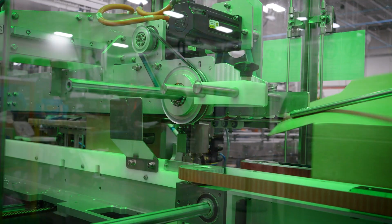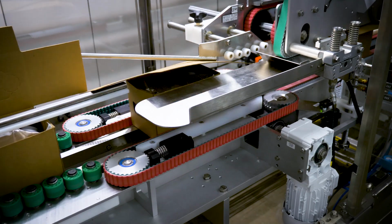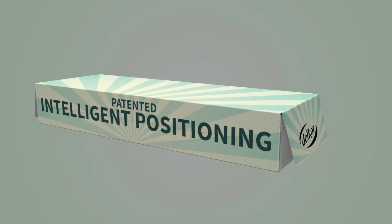The Delkor S-Series closer is able to reach speeds up to 175 cases per minute. This machine is able to close tri-sealed cartons and can perfectly align the flaps to ensure graphics are displayed correctly.